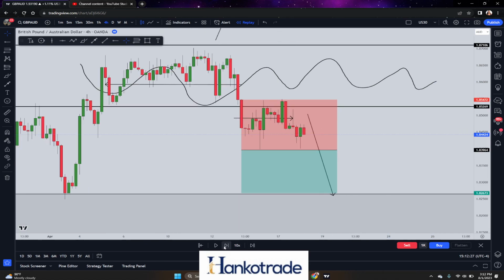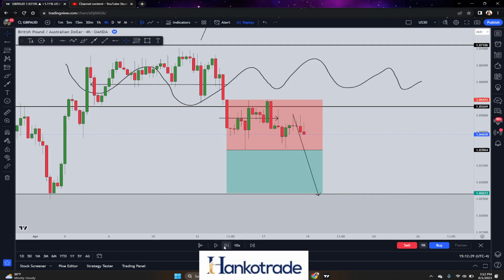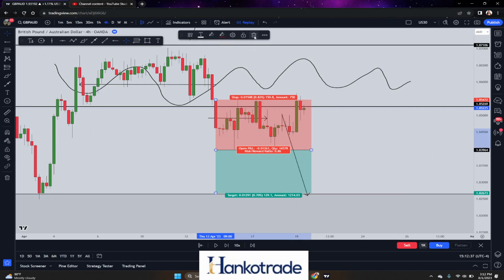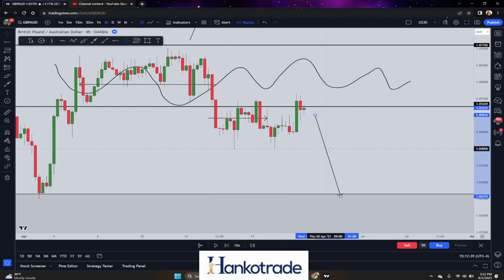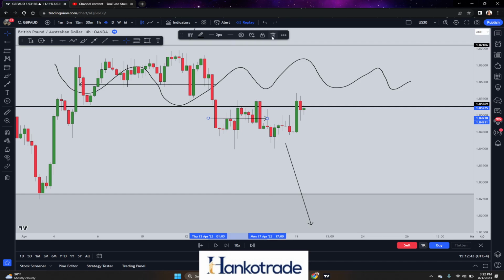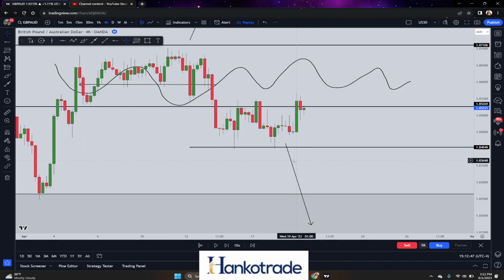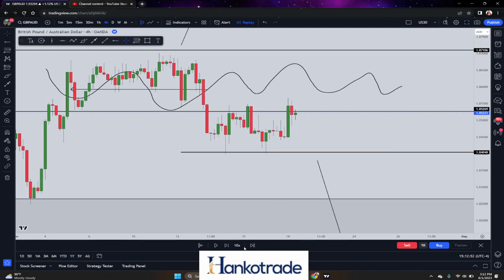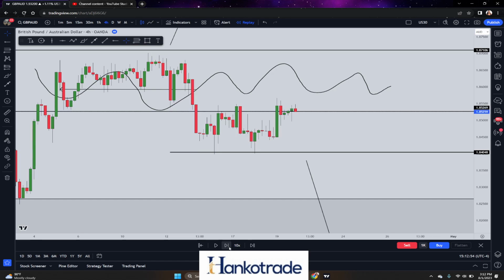So let's see. Stop loss was hit. Stop loss was hit. Came down and it pushed right back up. That's that nonsense I was talking about with this pair. So still looking for the sells. Gonna look for sells below this area here. And let's see if we get a break below or price goes back up inside that range.